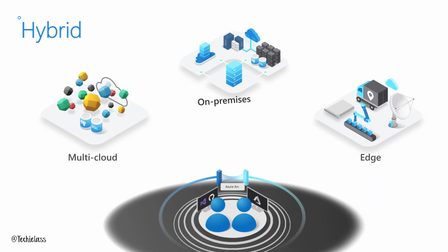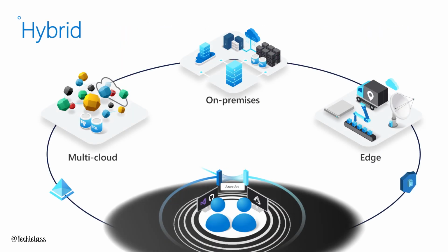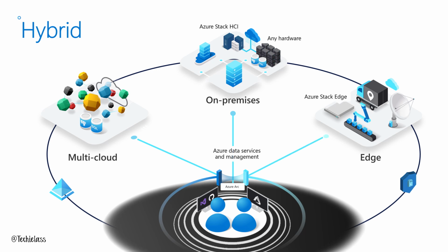If you are looking at keeping some things on-prem, some things in the cloud, and potentially even using a multi-cloud strategy, one thing to think about is how you manage all of that and how you keep all of that in line. I often see customers struggling when they have workloads on-prem, in Azure, in the other clouds, and they're even starting to look at Azure Stack and some of the Azure Edge products as well. The management gets a bit loose.